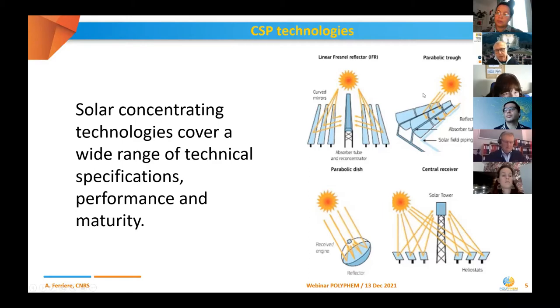So to get a higher power, we fix the mirrors on the ground, and then we have the solar receiver also fixed at the top of a tower, and this is the solar tower system, which is on the bottom right of the figure. The concentration factor achieved might be several thousands, and the temperature is very high, and the efficiency of this system is high as well. The industry today is going in this direction, and we have about 25% of the installed capacity commercially operated based on the solar tower systems, whereas 70-75% is parabolic trough systems.